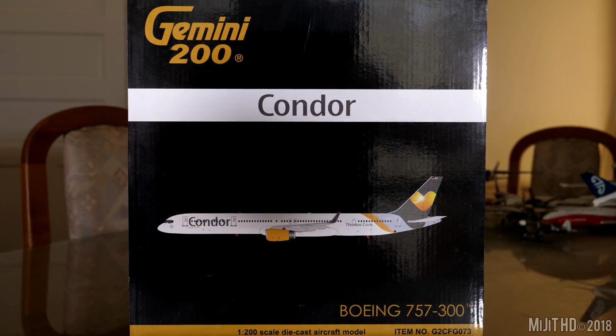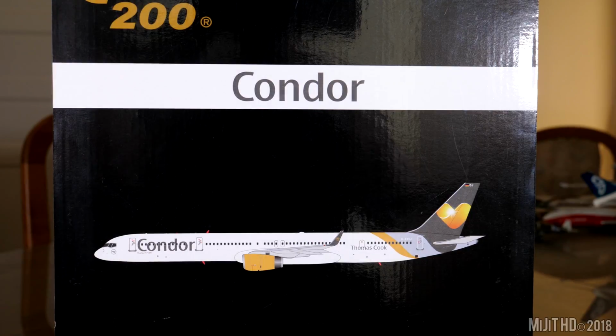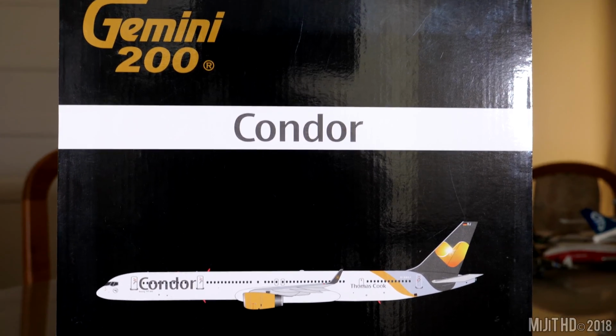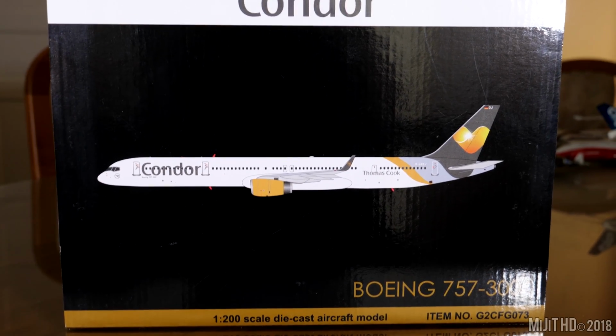Right, so let's take a look around the box here. So we have, of course, Gemini 200, Condor, picture the aircraft, 757-300.